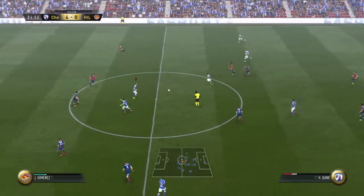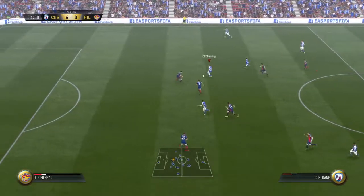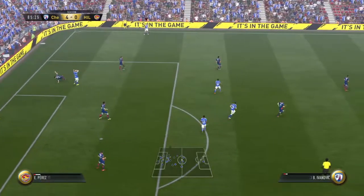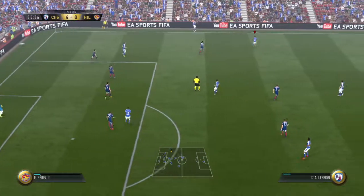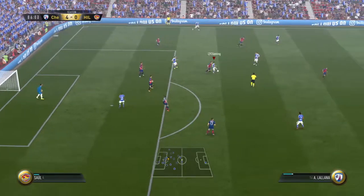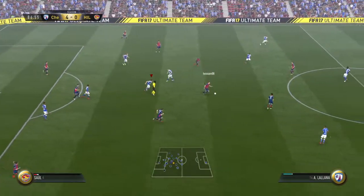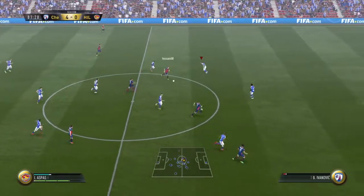Aaron Lenn. Adam Lallana. Attacking well here. And that's dealt with the problem. Throw in here. Aaron Lenn. Adam Lallana. Now the shot! His soul. Good anticipation by Terry there.